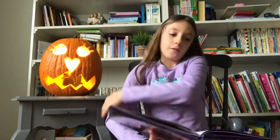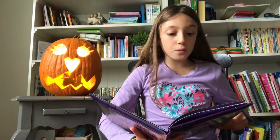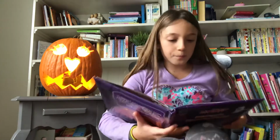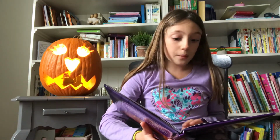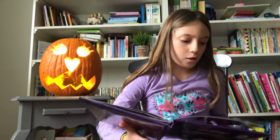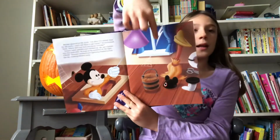Mickey glanced at the clock. "Oh dear, it's almost time for my party. And I still have to get ready," he exclaimed. "Now where did I put my old pirate costume?" Mickey went upstairs and climbed up a ladder into the dark attic. As soon as he switched on the light, crash! Thunder boomed, and lightning flashed across the sky, making Mickey jump. Ooh, do you see the lightning out there?